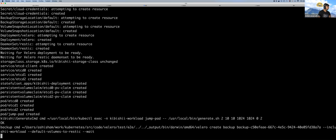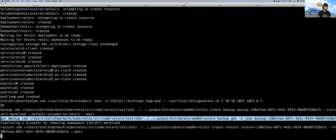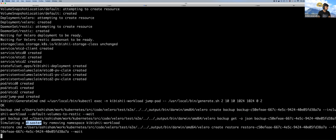So now it generated the data. Now it is trying to take a backup of Velero. The other interesting bit here is it uses this local binary of Velero to create backups and to create restores. Now, it did run the backup, and it confirmed that the backup completed successfully. Then to simulate a disaster, it removes this workload namespace, and now it is restoring.